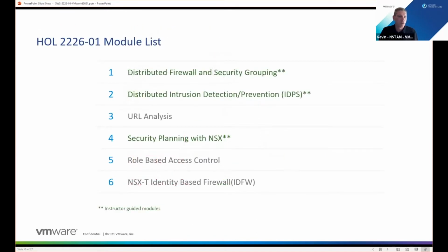So the overall lab consists of 6 total modules. Module 1 is distributed firewall and security grouping, which is the one that I'm going to walk through with you today. Module 2 is the distributed intrusion detection and prevention, which David is going to walk through today. We're not going to dive into the URL analysis, but once again, you can come back and consume this lab at a later time and do that in a self-paced manner.